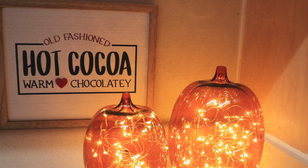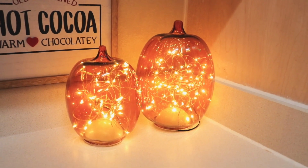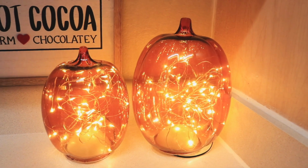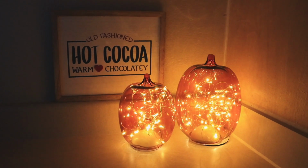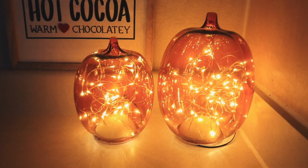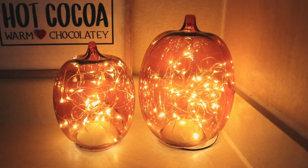Now we're in the kitchen, and this sign is actually not gonna stay there, I don't think. Just tell me these are not the most adorable things you have ever seen. They are glass pumpkins with LED lights on the inside of them, and they just glow so beautifully. Let me turn off the lights for a second. They just bring that autumn glow, those fall vibes. I just like anything that lights up, and I thought these were pretty low maintenance, especially for the kitchen. If anything splatters on them, I can just easily wipe them down and they'll be good to go.